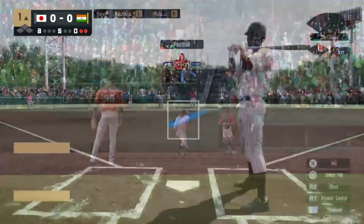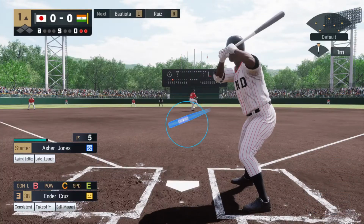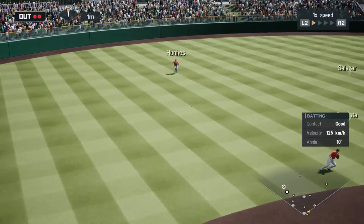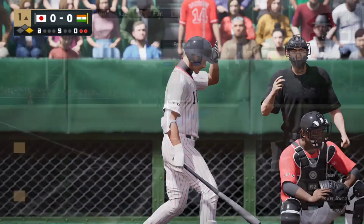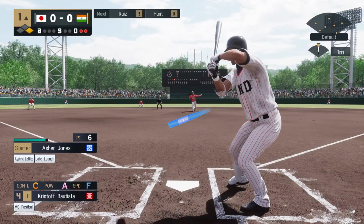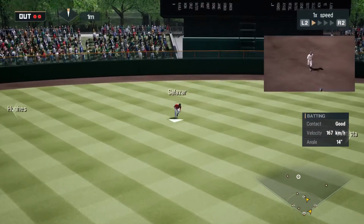Up next is the third spot, Ender Cruz. 2 away now. On the mound, Asher Jones. Hit hard to the opposite side. Hit in the hole, and he gets by them. 2 out, runner on first. Striding to the plate, the number 4 man in the order, Christoph Bautista. He connects. And that'll be in there for a hit.